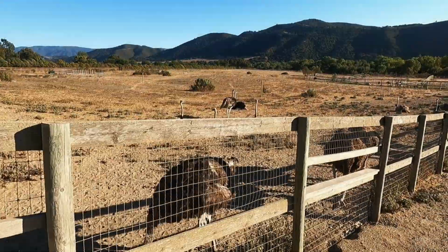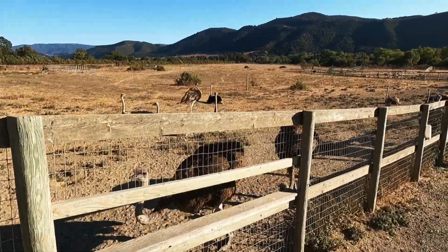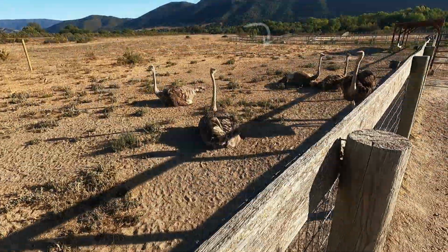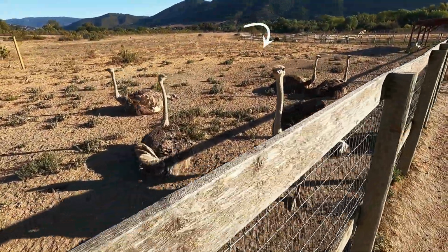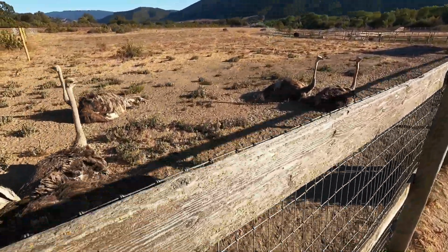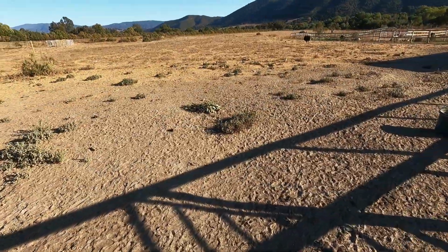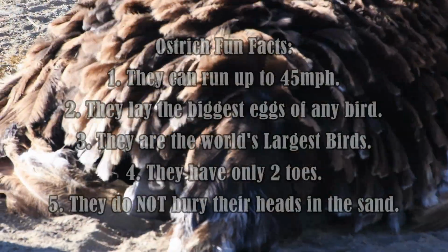Standing at the top of the hill, we could see and hear the birds, and something else too. The squirrels. A whole colony of them. The ostriches just ignored them as they relaxed in the heat as the winds kicked up. But we thought they were funny.